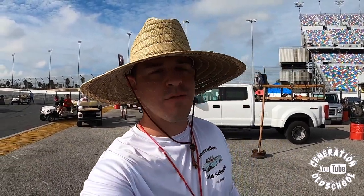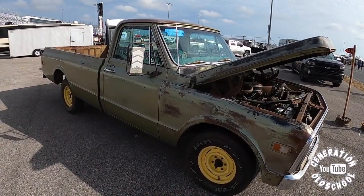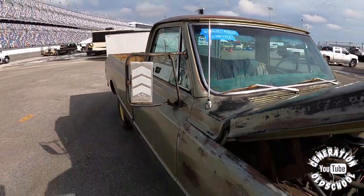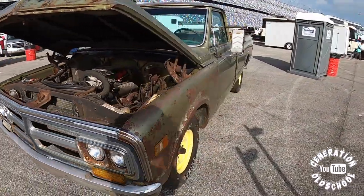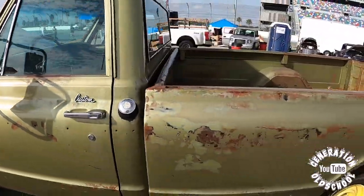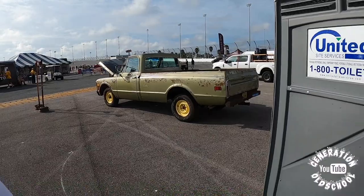And I know you guys go crazy over trucks just like I do, and I'm looking at a 1969 GMC that's for sale for $5,000. If you guys want a cheap truck for $5,000, I think this is a deal breaker. There's a number in case you guys want to call. Doesn't look bad. As you guys can see, it has a nice patina. The only thing that is missing is the trimming. It doesn't have the trimming on the side, but it's a custom cab, long bed, big window. I think for $5,000, maybe less, you know, you have a good deal.